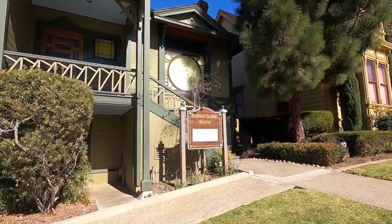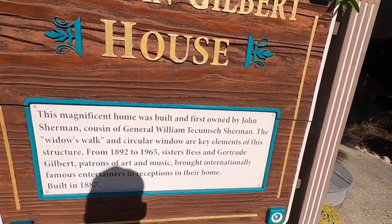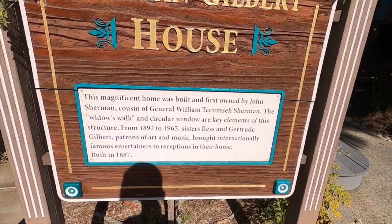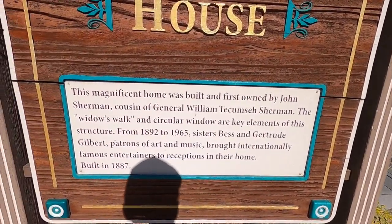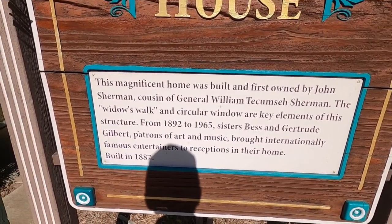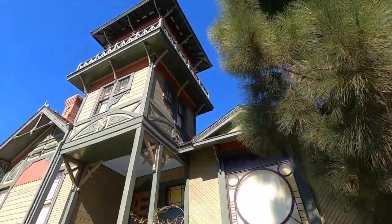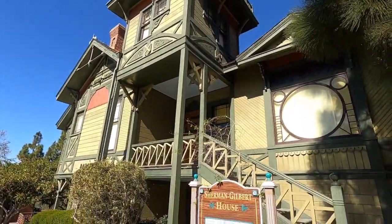Let's see what it says about it. This magnificent home was built and first owned by John Sherman, cousin of General William Tecumseh Sherman. The widow's walk and circular window are key elements of this structure. From 1892 to 1965, sisters Bess and Gertrude Gilbert, patrons of art and music, brought internationally famous entertainers to receptions in their home, built in 1887. So they made it a posh experience. But look at that up there. Man, I wish we could go in.